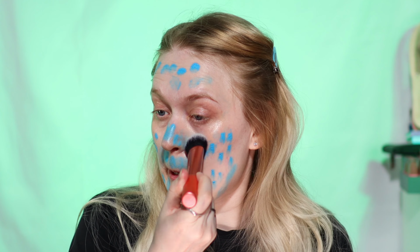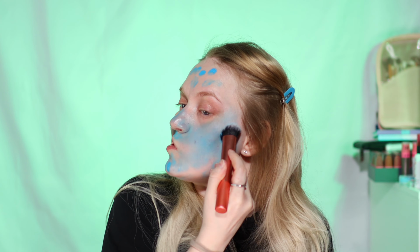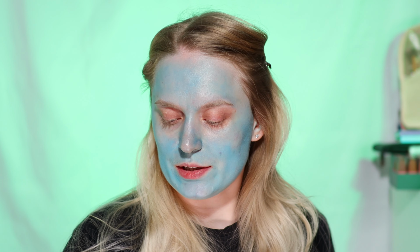So far it doesn't look too bad. Got my brush and let's try to distribute that. I already feel like a Smurf, or maybe at the end it's going to be just a Smurf face. It does look like some kind of mask for now. It's really funny actually. So now let's try to see what the concealer will give us.